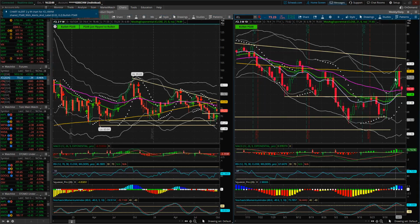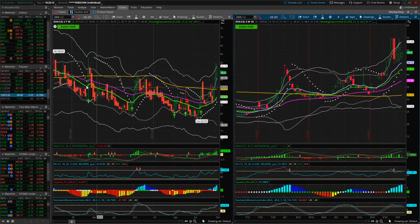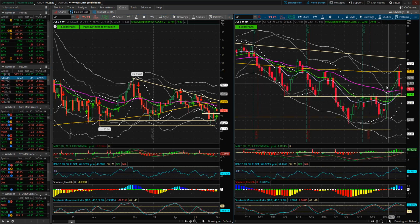Quick look at oil. It has definitely cooled off the last couple of sessions, but while oil's cooling off, oil volatility remains pretty doggone elevated. It cooled off a little today, but it's still pretty elevated. So big volatility on the oil is counteracting this little bit of a pullback that we've seen. But momentum right now, at least on the daily, may be overdone, but we got this double bottom in.